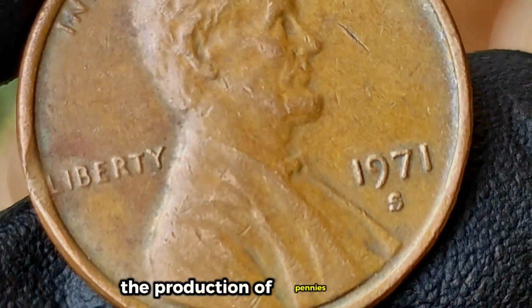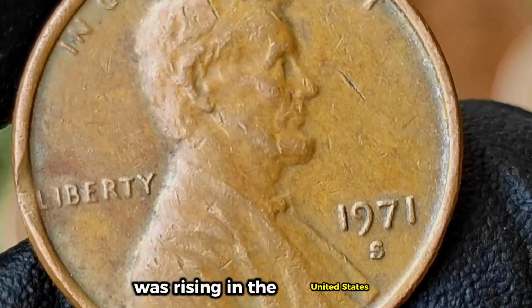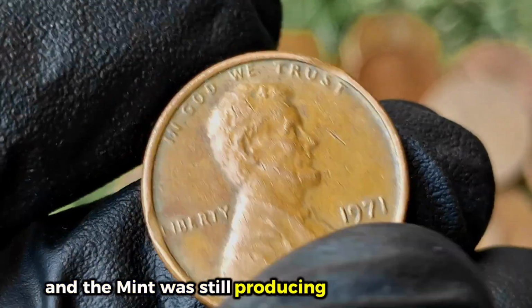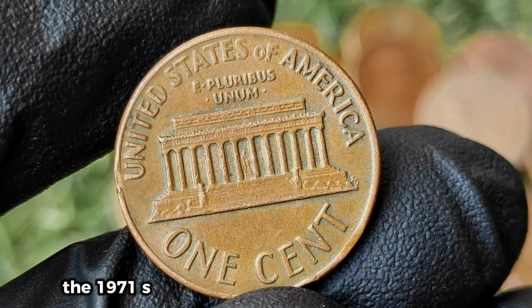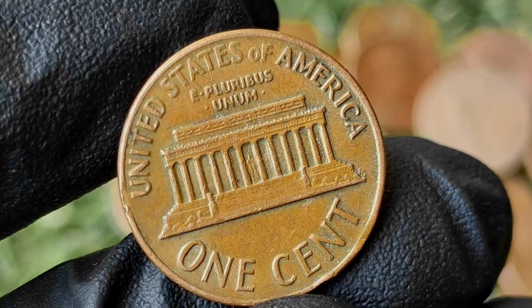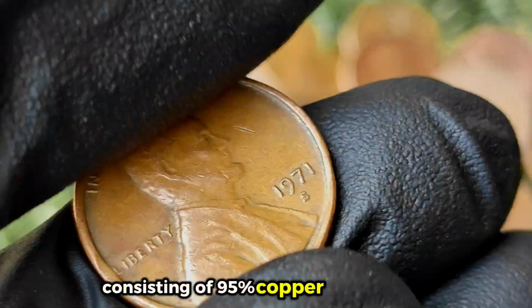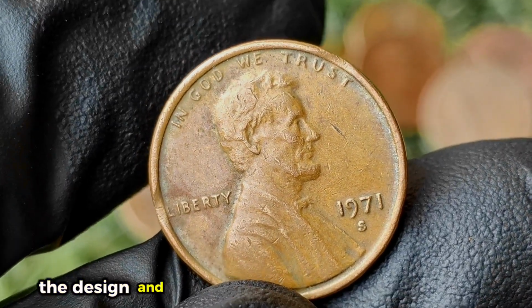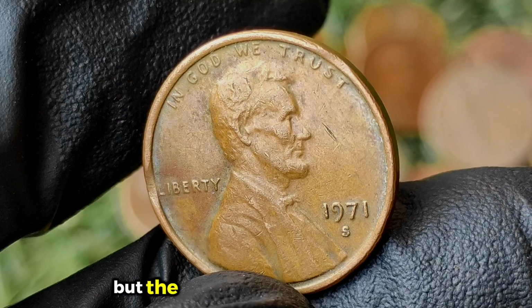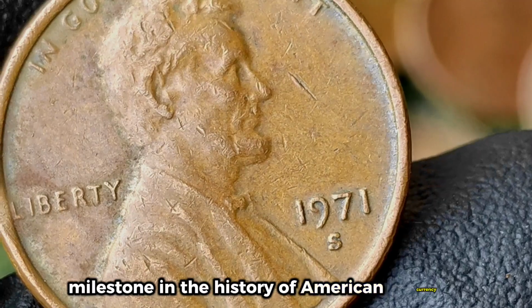The production of pennies in 1971 occurred during a period when inflation was rising in the United States, and the mint was still producing large quantities of the coin to meet public demand. The 1971 S penny, like other pennies of the time, was made primarily from a copper alloy consisting of 95% copper and 5% zinc. However, as the years progressed, the design and composition of pennies would evolve, but the 1971 S penny remains a key milestone in the history of American currency.